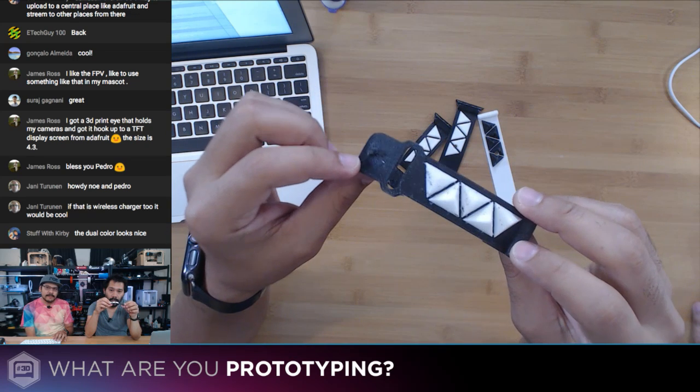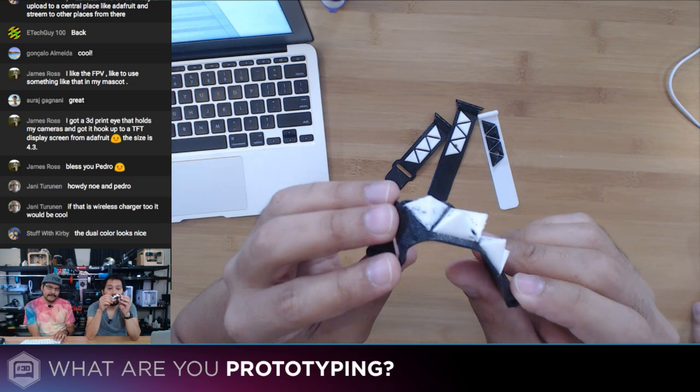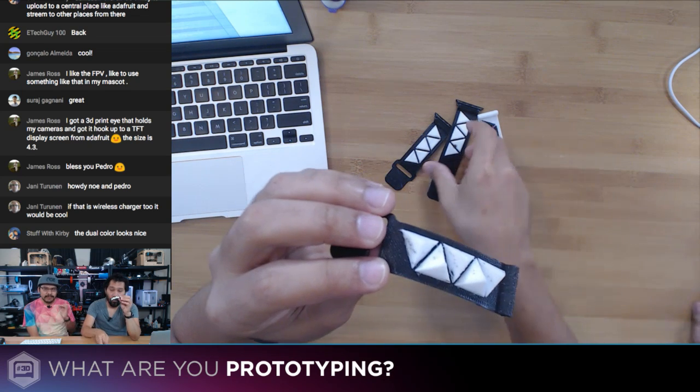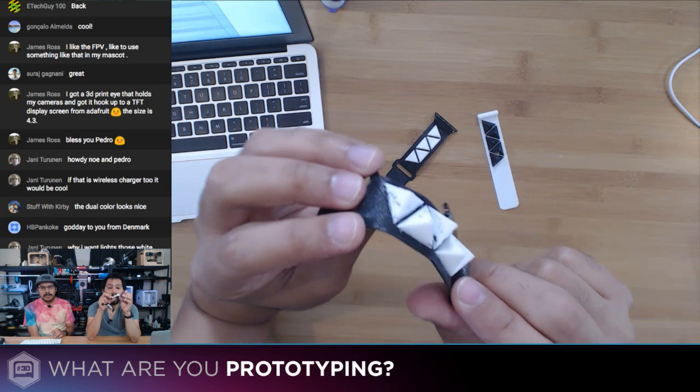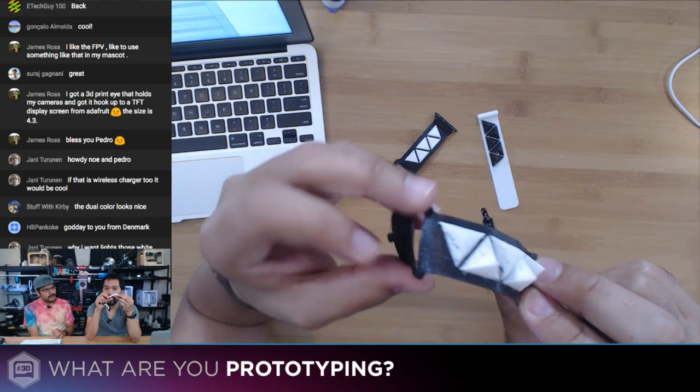So you do get a little bit of contamination, especially with the geometry. These are spiky pyramids that are dual extruded onto the black. The black is actually regular Ninjaflex. Is it regular Ninjaflex? Yeah, this is regular. And then the white is Cheetah?